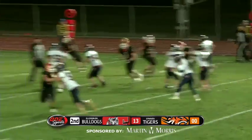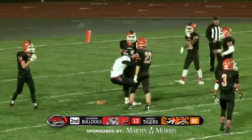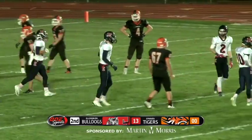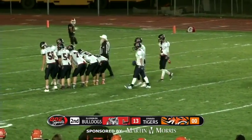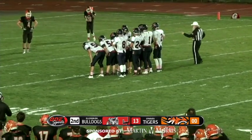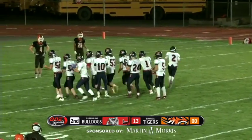So 1st down and 10. Fakes the handoff, looks downfield, has a receiver, makes the catch. Boy, if he could have stayed on his feet, that would have been 6. Oh, man. He had nobody to stop him there. Pass complete to Major Moffitt. A nice catch by Major Moffitt. Bulldog 1st down. Makes it 1st down and goal now. Ball's on the 9-yard line.